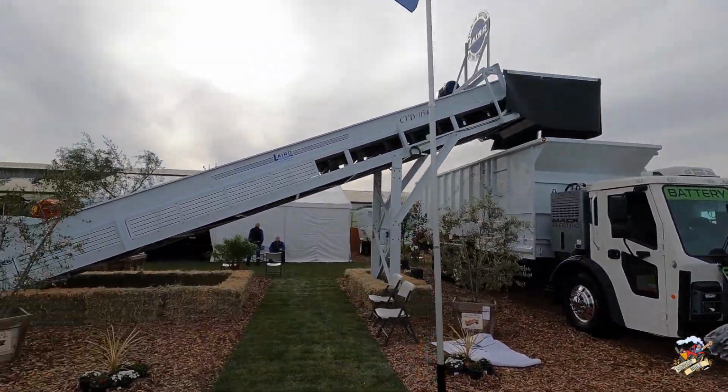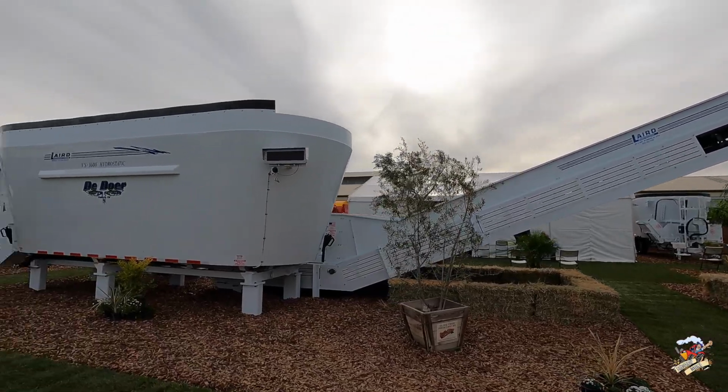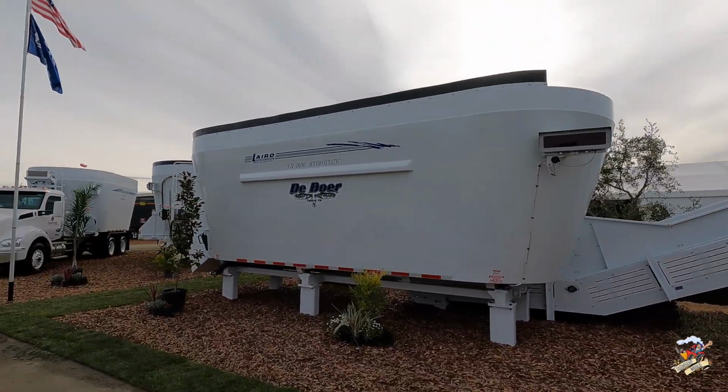And a quick walkthrough of the Laird manufacturing booth here. These guys make mixer feeders and some manure handling equipment.